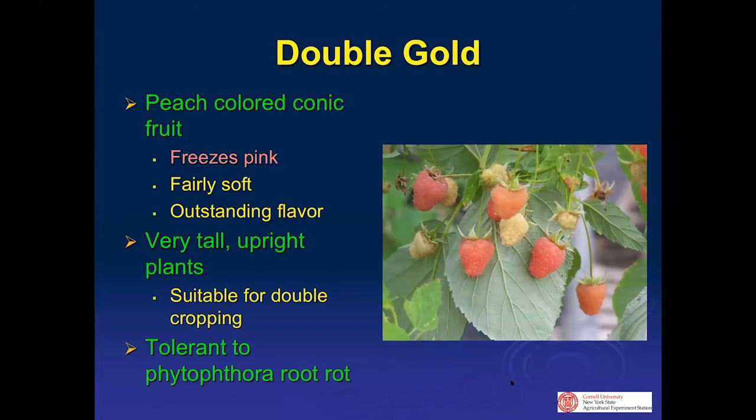Then just a bit about a couple of specialty varieties that I've had on the market for a few years. They came through the program and we weren't really looking for them per se, but when you see something and you taste it, you're like, well, maybe we could find a place for this. And so this is Double Gold. It's a peach colored variety. You can see this conic fruit shape.